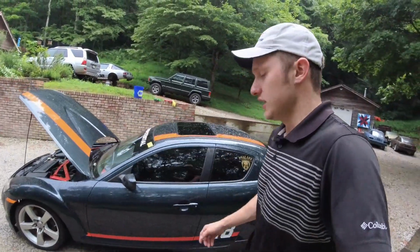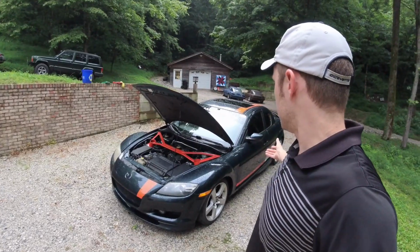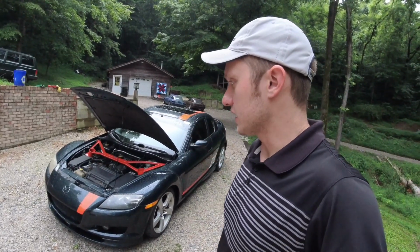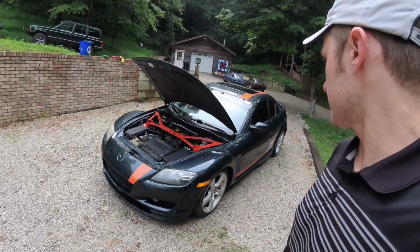Very capable. And like I said earlier in the video, stay tuned with this Rx8 over the course of the next year, the next 6 months. Don't plan on selling it. This is my track rat, going to be the beast of a track car for me. And we're going to make this thing super fast, and it's going to rip.